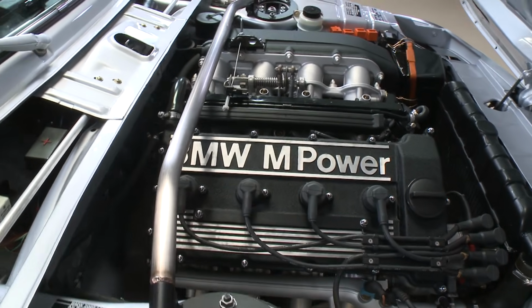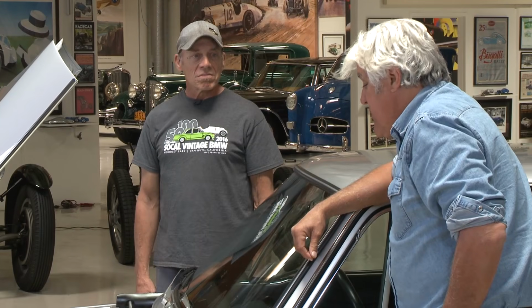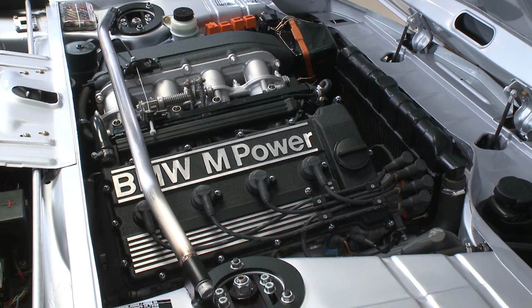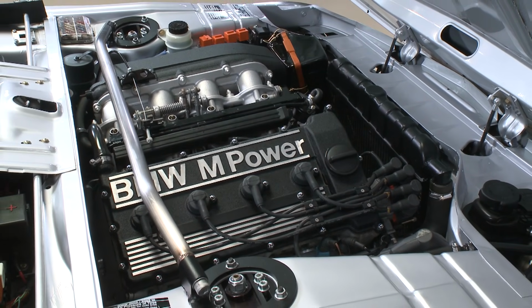What, about 230 you said? 230 horsepower, exactly double. Now that doesn't sound like a whole lot, but in a car that weighs what, 2,200 pounds? 2,200. That's going to move along pretty good, as we will find out in just a little bit here. Boy, beautiful installation. That looks factory. That's the idea. We always strive to make stuff look like it came from BMW.